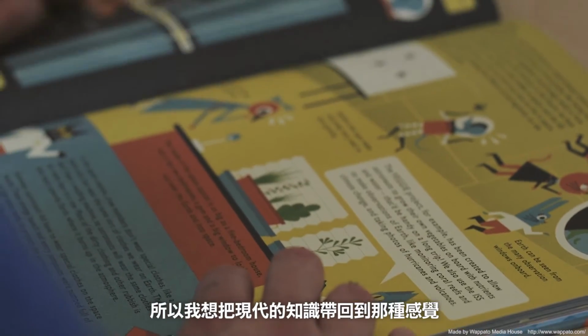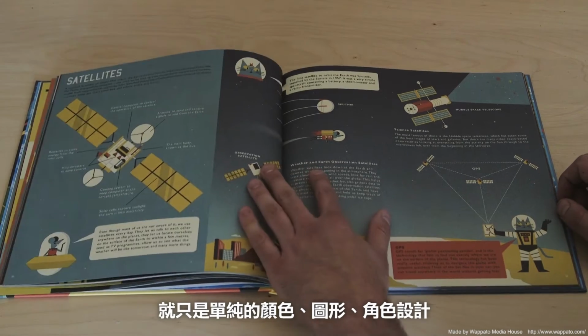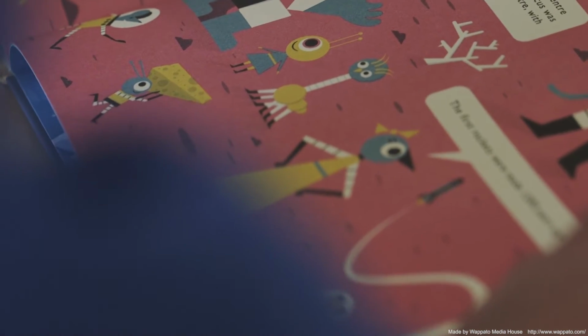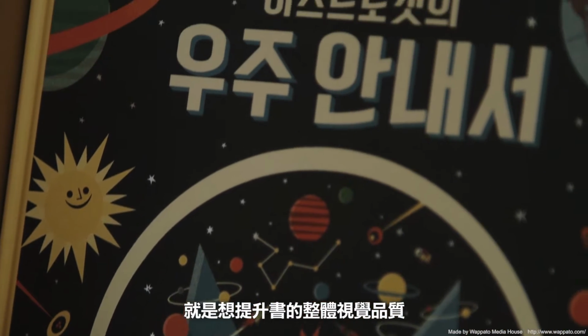So I wanted to come back to that and take what we have as modern information now and marry that with no photographs, just simple colour, shapes and characters to try and bring it to life some more. But it's about making the book a beautiful object. It's about making things that aren't disposable, things that can be treasured or kept. When people are clearing out their books, they come across it and say, actually, we're not going to throw that one. We're not going to take that one to the charity shop. We want to keep hold of it. It only enhances the visual quality of the book.